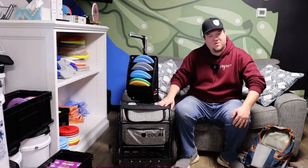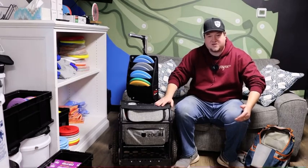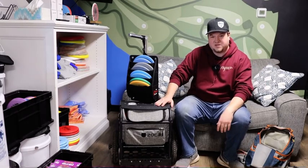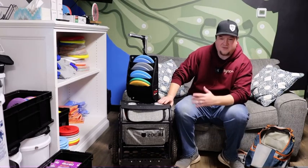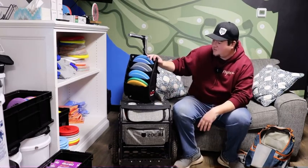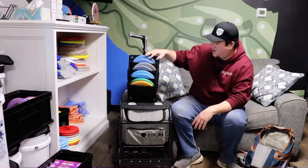Gonna start off by showing you what I'm keeping in my nice Zuca cart. Gonna be taking this nice thing out for all of my larger multi-round, multi-day tournaments this year. It is the Transit Cart, so it's got full storage capacity, so we got quite a few discs to get through here. Gonna start with my putter and approach selection here. I'll show you a little bit of what I'll use around the green area here.